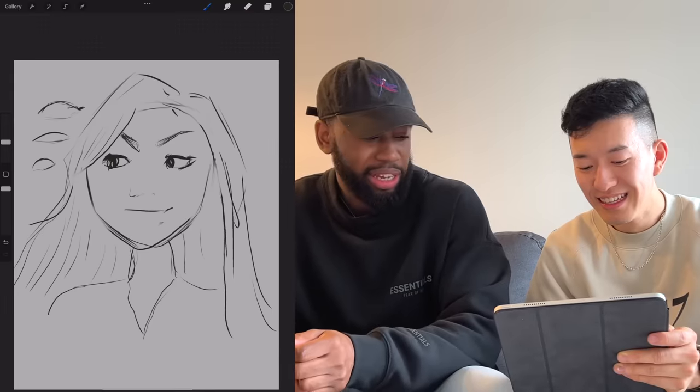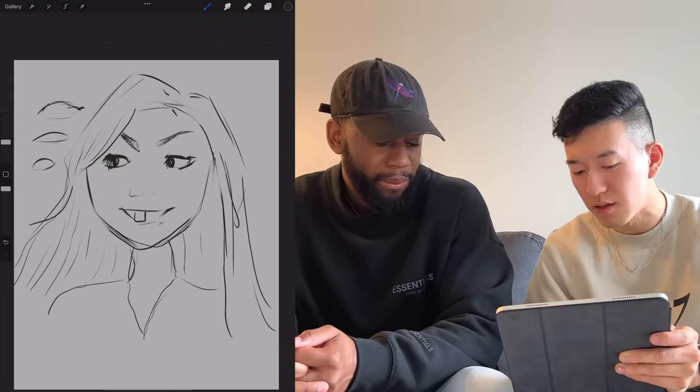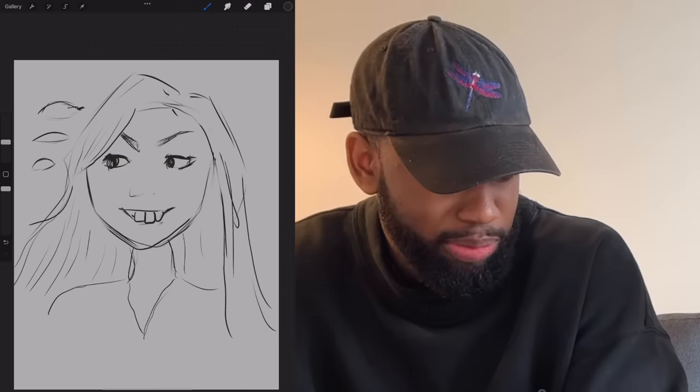I didn't have time to add teeth, so. Usually, you don't have to add teeth, because if you do this, it's gonna look. Holy, what in the SpongeBob?